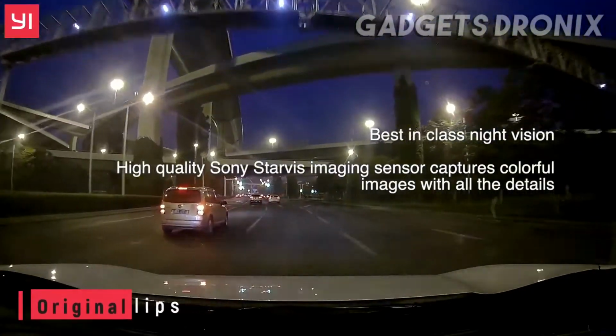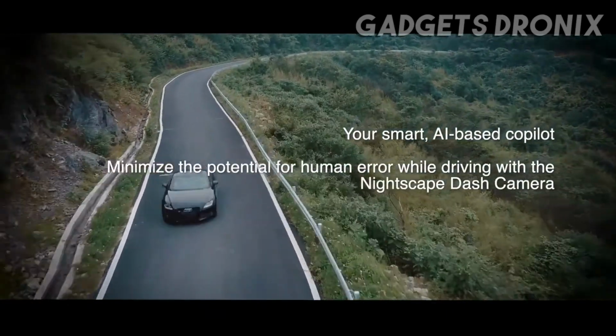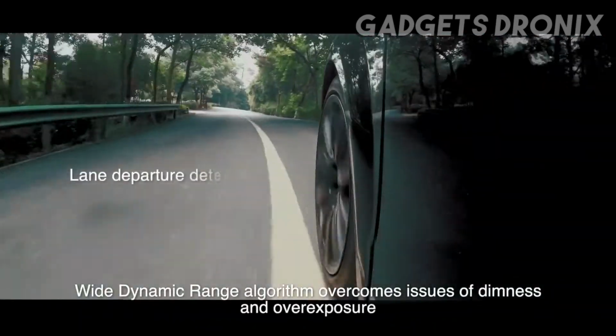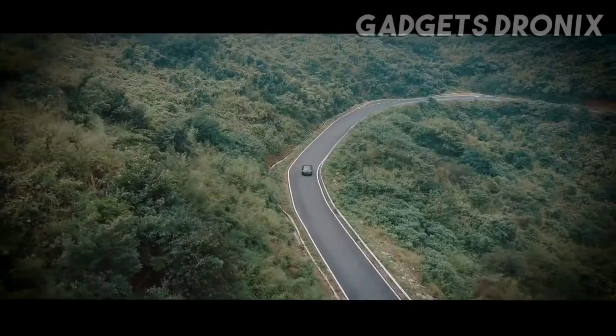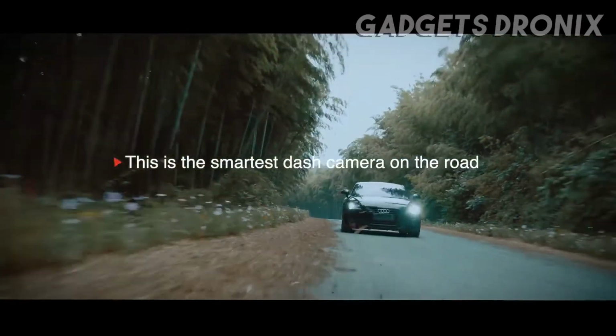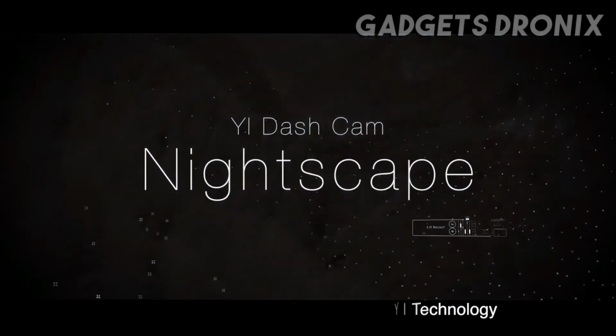Minimize the potential for human error while driving with the Nightscape Dash camera. Wide dynamic range algorithm overcomes the issue of dimness and overexposure. The YI Nightscape Dash camera helps make the safety of you and your passengers the #1 priority. This is the smartest dash camera on the road, the Nightscape Dash Camera from YI Technology.